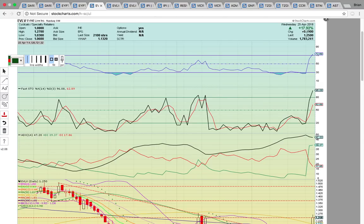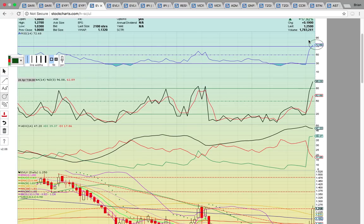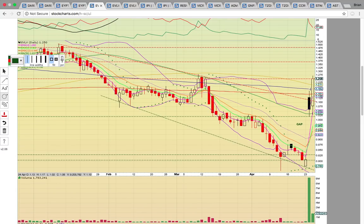Okay, let's look at EVLV. Closed up nearly 18% here. You can see you have RSI at 72, Fasto up here at 96. So it is pushing hard.